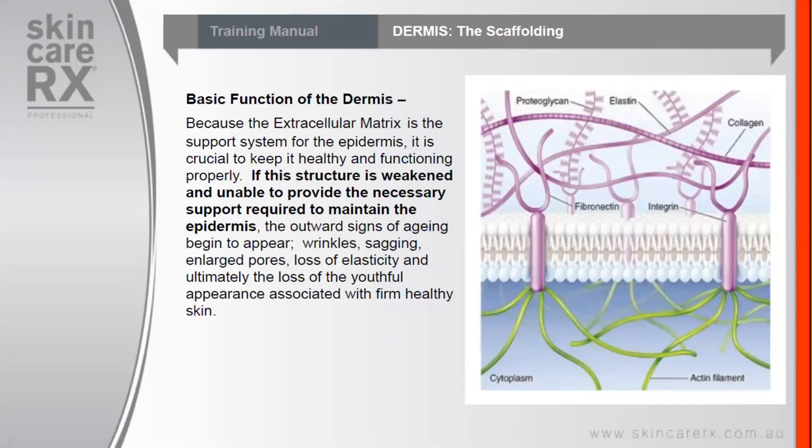Basic functions of the dermis. Because the extracellular matrix is our support system for the epidermis, it's crucial to keep it really healthy and functioning properly. If the structure is weakened and unable to provide that necessary support, that's where we'll get those outward signs of aging. So things like our wrinkles, our sagging of our skin, enlarged pores, loss of elasticity, and just that general loss of youthfulness in the skin.